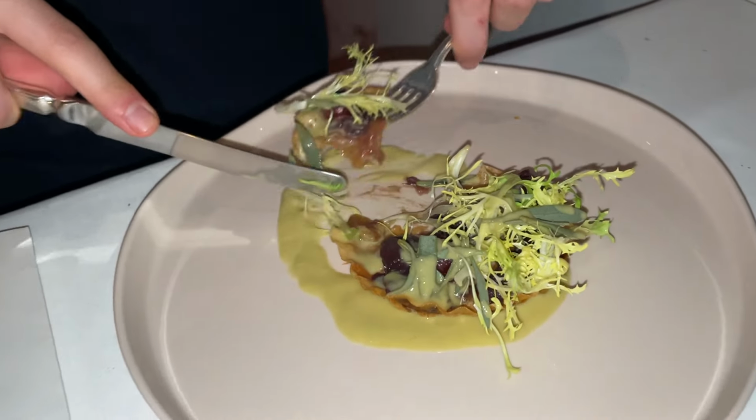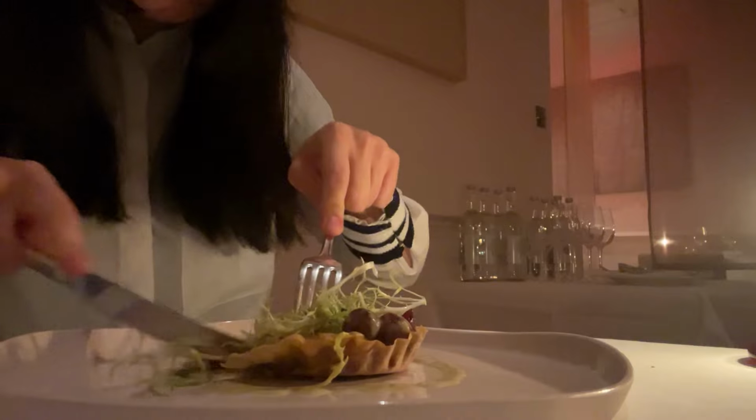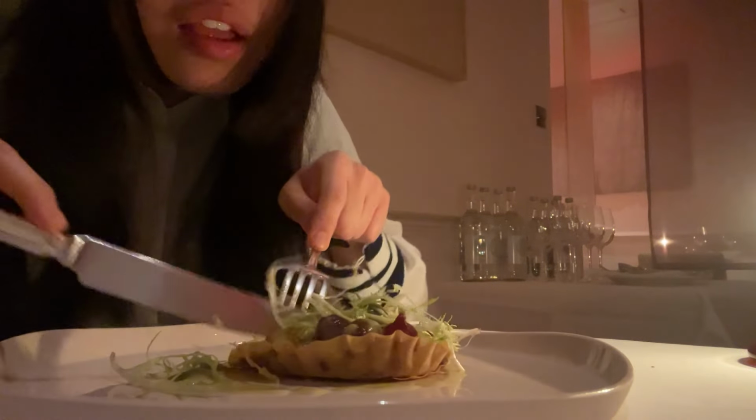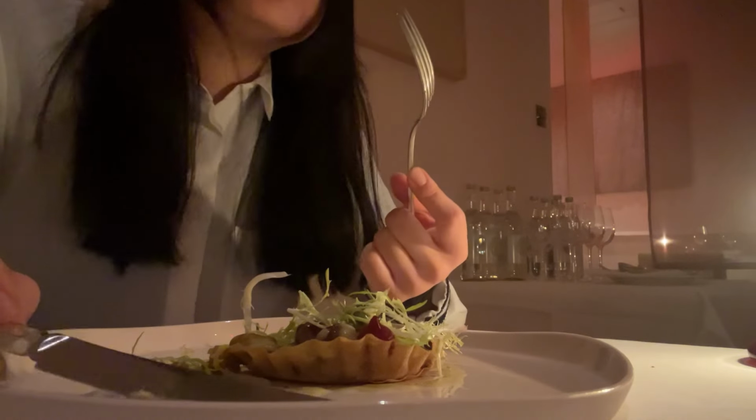I'll take it. That's beautiful, huh? What do you think? It's really, really good. It's acidic and sweet, and I really like that sort of profile. Also, I really like caramelized onions. This might be my favorite so far. I'm going to say that for every course. Or maybe it just gets better as it goes on.